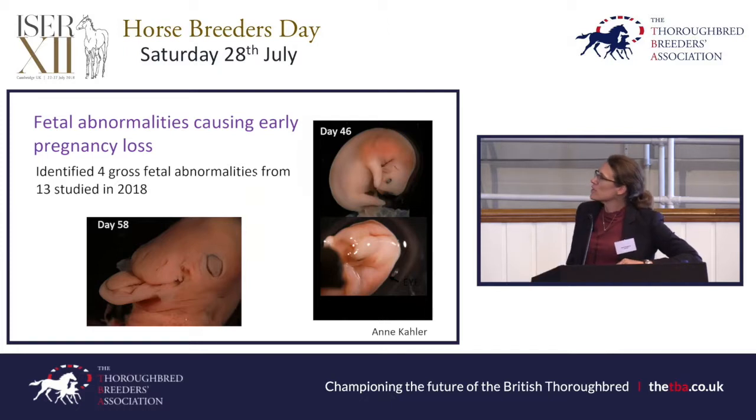We've been starting to look through these ones that we've banked over the years, and this is just some examples of things we've seen. We've looked at about 20 of these over the last couple of weeks, and we've already identified 4 gross fetal abnormalities from the ones we've looked at. We need to do many more. These numbers are very low, so don't write down percentages or anything like that. These are more examples of what we're going to find moving forward.